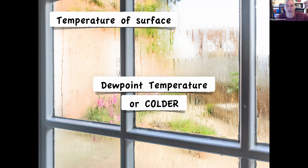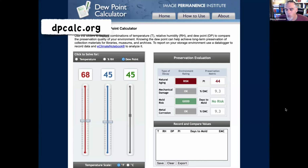Because warmer is better in terms of limiting that change to liquid water. So there's this really cool website, dpcalc.org. Again, I'm sure for our PhD scientists, it probably leaves out all kinds of variables, but for basic understanding of building science, I think it's a pretty good tool.